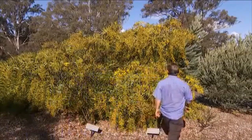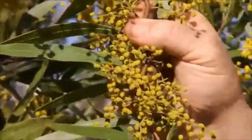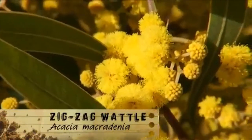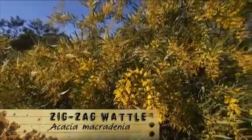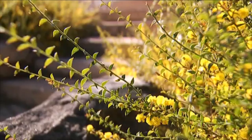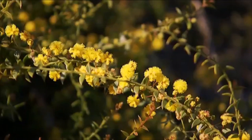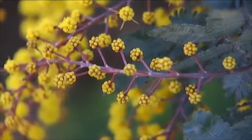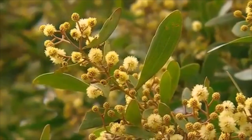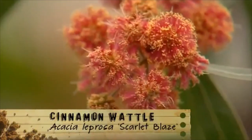If you're looking for something showy for your garden, I reckon the zigzag wattle is a very underrated species. It'll grow from Brisbane to Melbourne, and when it's not in spectacular flower, the wonderfully weeping branches add further interest with their intriguing zigzag pattern. Most commonly, acacia flowers are a bright sunshine yellow, but there are some elegant cream-flowered species and even a red-flowered form of cinnamon wattle, Acacia leprosa.